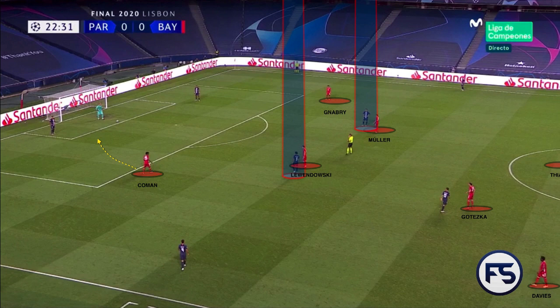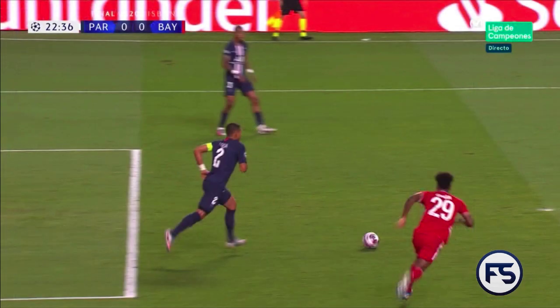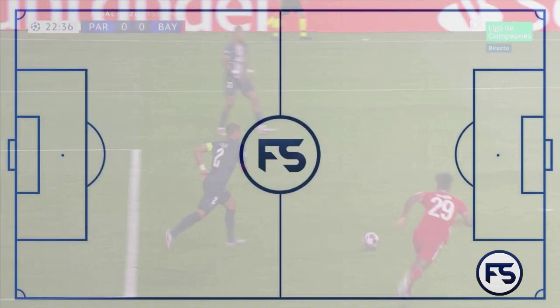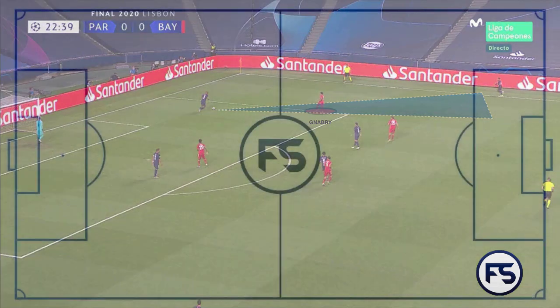Here you can see that double pivot, and this time Lewandowski and Müller dropping onto them, and Coman and Gnabry ready to go and press the centre-back which the ball will come to, leaving the full-backs in their cover shadow. As we can see here, Coman really going in to push Thiago inside. And Gnabry, of course, trying to cover shadow the pass into Verratti, which he's doing quite effectively on this occasion.